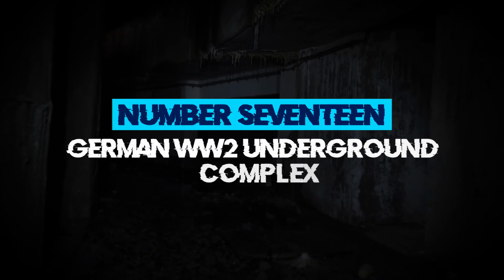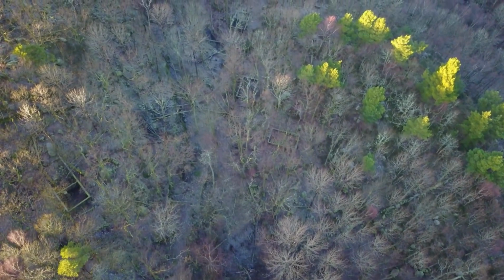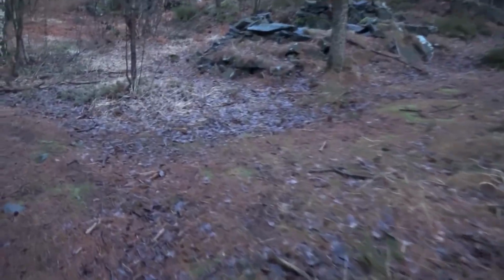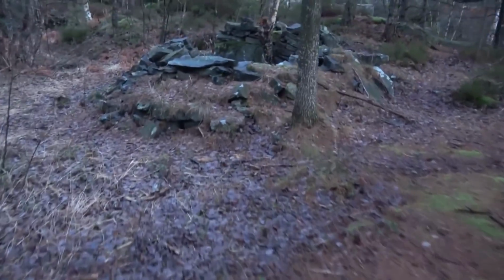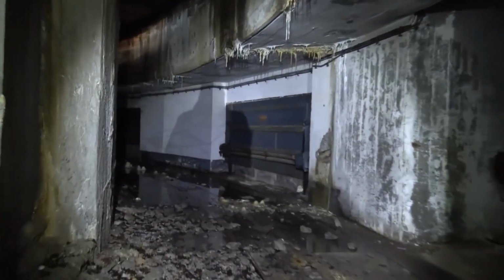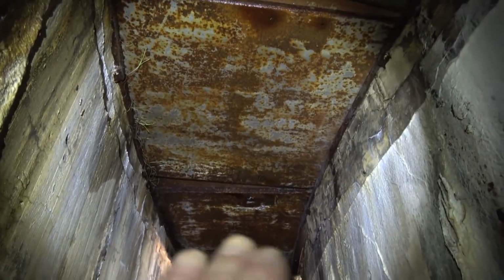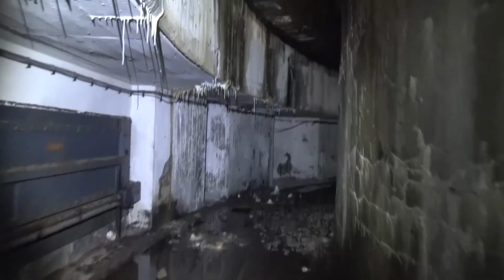Number 17, German WW2 underground complex. Now, for this one, I will take you on an exciting adventure. But what are we visiting? A place known as the Old Karen Position. This underground complex hasn't seen the light of day since World War II, which is quite remarkable. As you enter, you can see the difference between the space with light and without. Losing power down here would definitely not be a good idea.